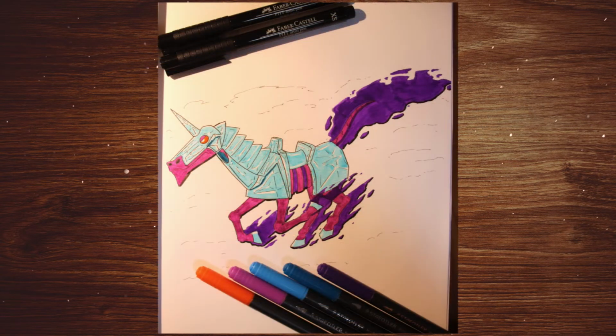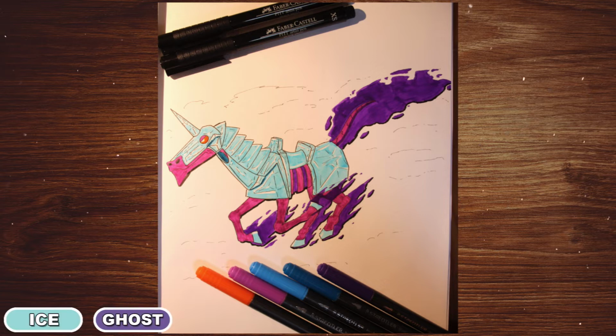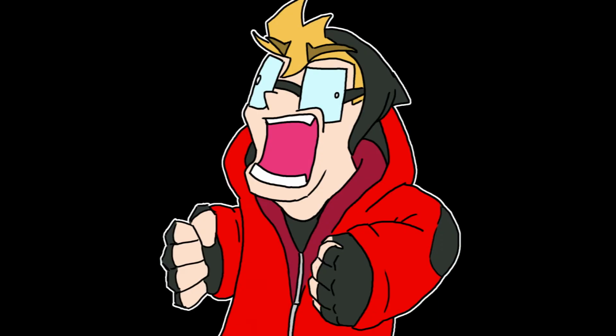What I ended up actually doing was creating an undead floating freeze horse. This thing would be ice and ghost, no question. I think he's pretty cool as it is. Haha, cool! Haha, get it frozen!